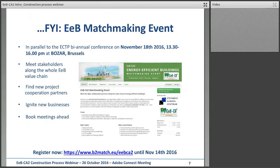Then during this ECTP conference, we will organize matchmaking events, which will take place on the Friday afternoon from 1:30 to 4 p.m. These matchmaking events give you the opportunity to meet stakeholders and to organize bilateral meetings. The idea is to discuss maybe new research or business opportunities, or even new project ideas for the new call. If you would like to attend these matchmaking events, the registration is for free.